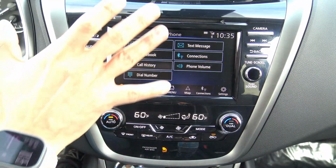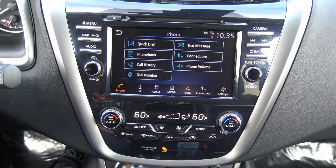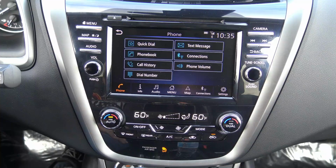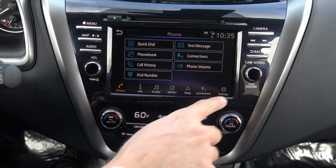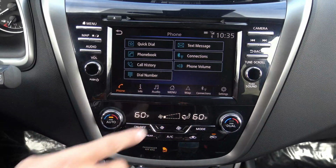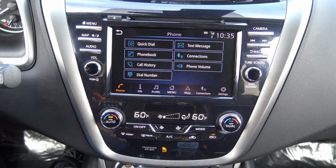So let's take a look at this whole big center display. I like the layout. The things that I like about it are how easy everything is to use. Everything is very self-explanatory, and it's not overly complicated. You have selections here, and then down here on the touch screen. Now, things that I don't like about it, really there's only one thing that I don't like about it, and that's the fact that it looks pretty dated.